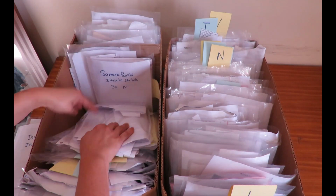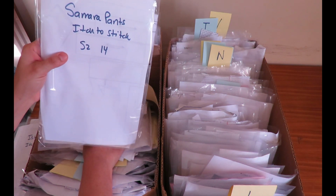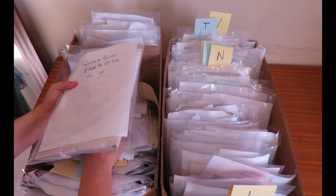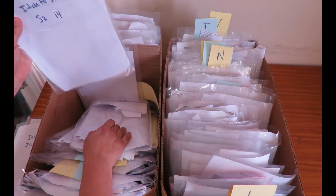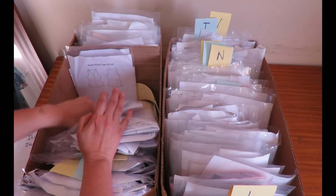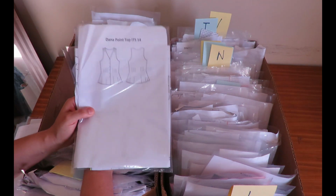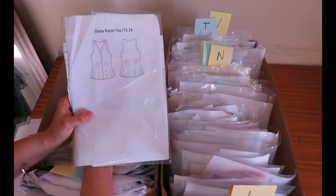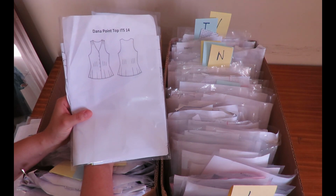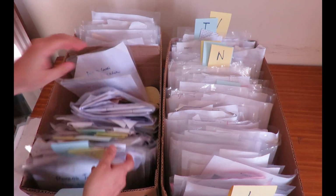I love that. This is another one I want to make again, Samara pants. These are the extra wide pants. I know I need 2.3 meters for that, so I need to be on the lookout for appropriate fabric I can buy that amount of. Dana Point top. Oh, this has got to be the most flattering thing I've done. I made this one last year, and all the features of this are so flattering. The fit was so good, and I want to make it into a dress, so I'm going to leave that here. Those are my Itch to Stitch patterns.